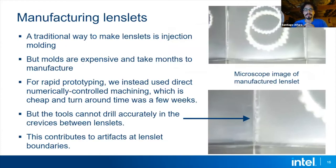So on to manufacturing the lenses. A traditional way of manufacturing lenses is injection molding, but for a research project where you only need 1 or 2 lenses, that doesn't make economic sense. Molds are too expensive and they take too long. So we went with rapid prototyping.